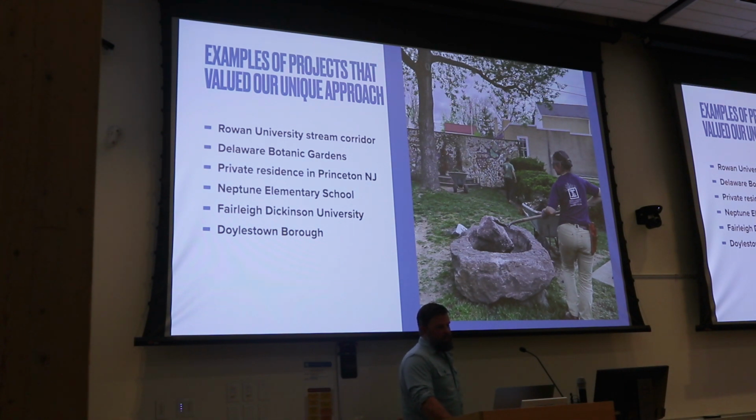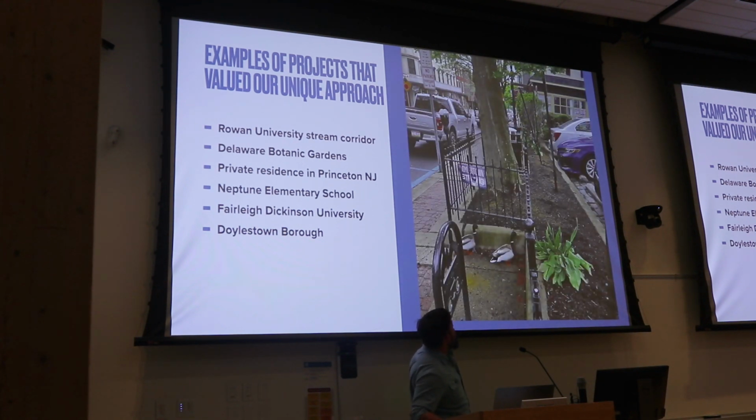And then Doylestown Borough, they hired us, the town we live in, to take care of all their parks. I always like this picture where we're spreading corn gluten, and these ducks showed up in town and they're eating the corn gluten because it's essentially feed for animals. Showing the benefit of using organic approaches.